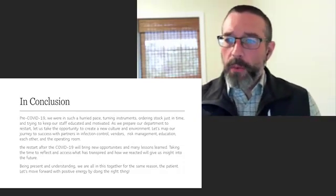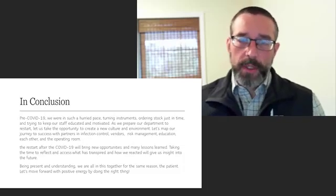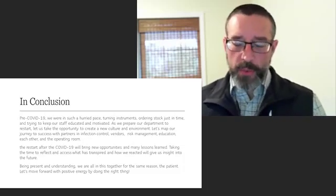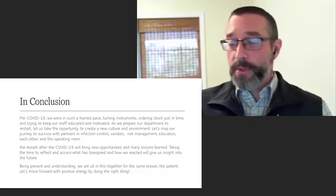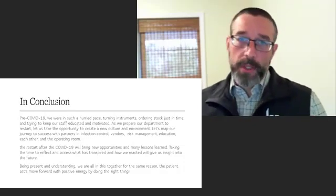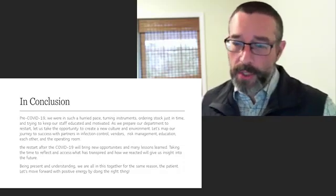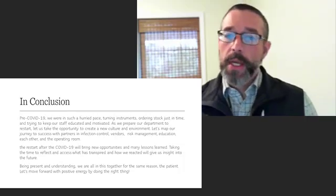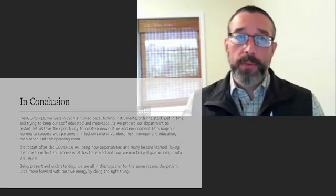And being present and understanding we are all in this together for the same reason, which is really the patient. I know that's lost sometimes when you're in a processing department and you may never see a patient except in the cafeteria, but really what we do has that effect, and that's what we're all trying to do: provide best patient outcomes. So let's move forward with positive energy and always by doing the right thing.